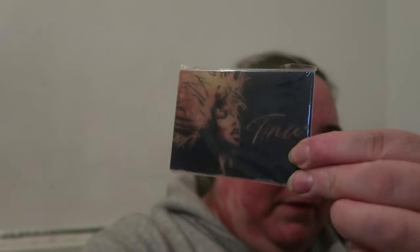I did obviously pick up the magnet. If you know me, I collect theatre magnets. So I think this was £6. I also picked up, as I showed you before, the programme. Oh, upside down. I picked up the programme.